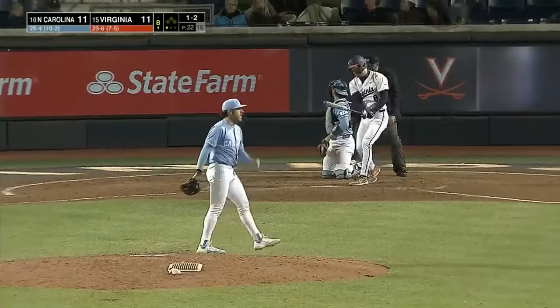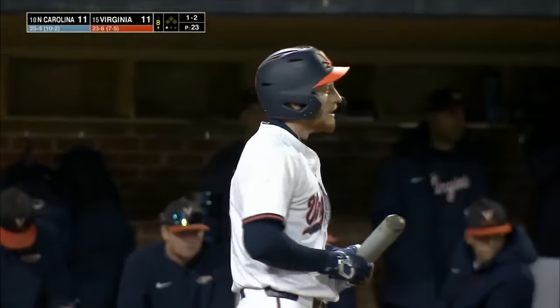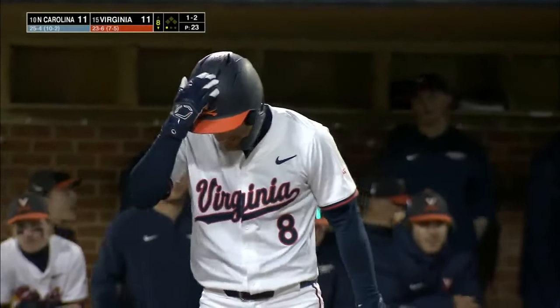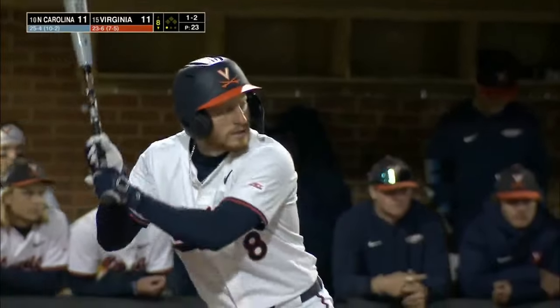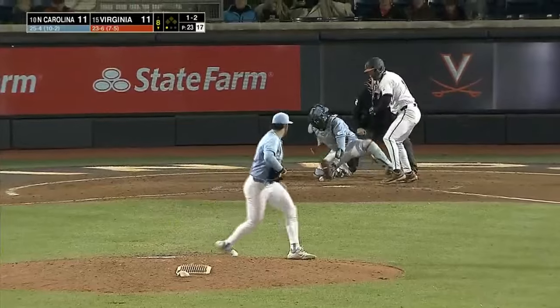The 1-2, foul back again. Boy, Pence just comes right at you with that fastball and dares you to hit it. You gotta love that out of your reliever. One and two the count.